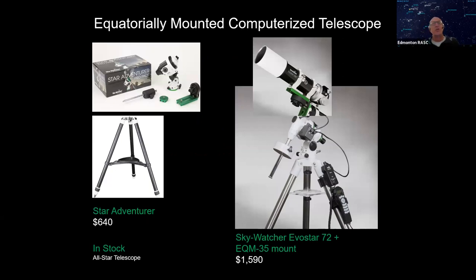Sorry, these are some examples on the $600 price point, the $1,500 price point that are available right now at All-Star, for put your own scope or camera on it, or else it comes with the scope and you just attach a camera.